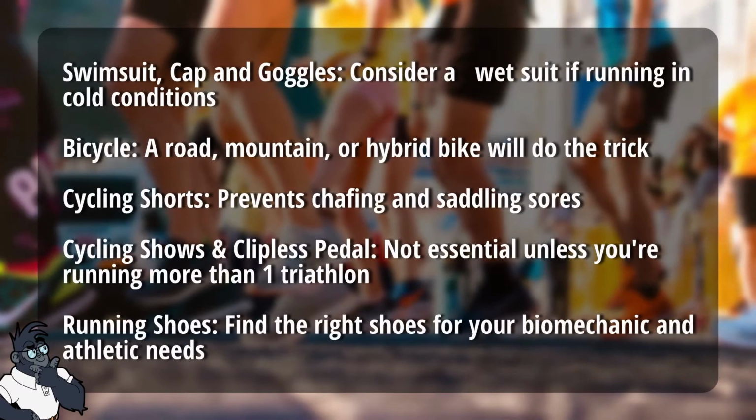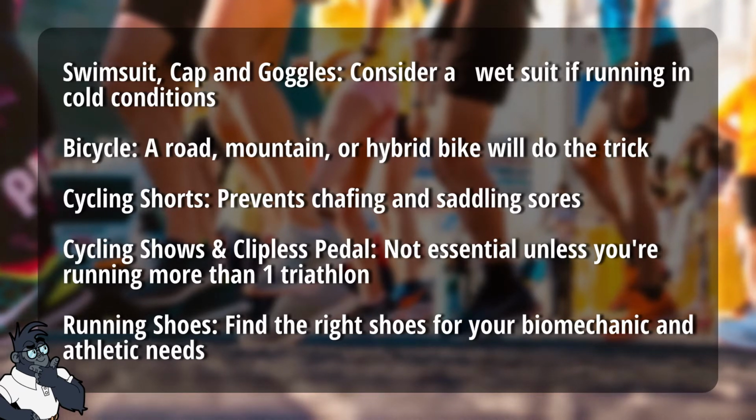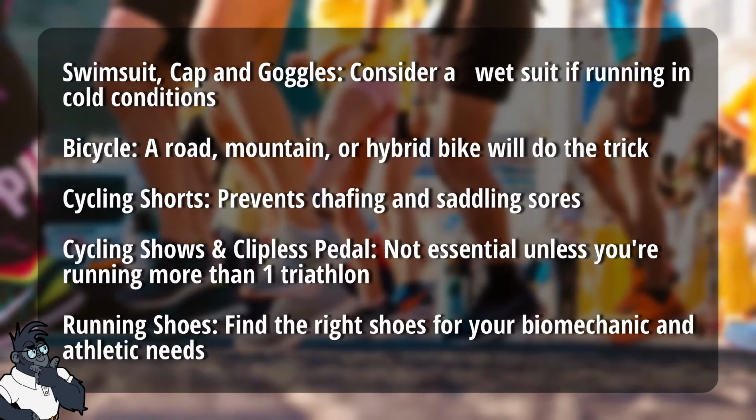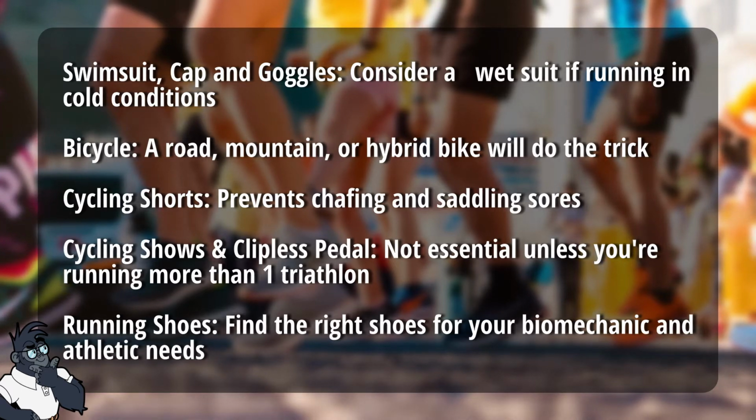For a swimsuit, if you'll be racing in chilly conditions, you might also want to consider buying a wetsuit. For a bicycle, you don't need to be fancy. A road, mountain, or hybrid bike will do the trick as long as it fits you and is in good working order. For cycling shorts, they are a must, especially if chafing and saddle sores don't appeal to you.